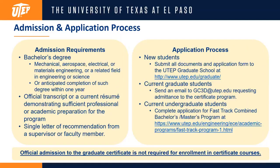Or if you're going to be graduating within the next year. And so you can also embark on this program if you're an undergrad student as well. We'll go over some of those details because there are usually a lot of questions around that.